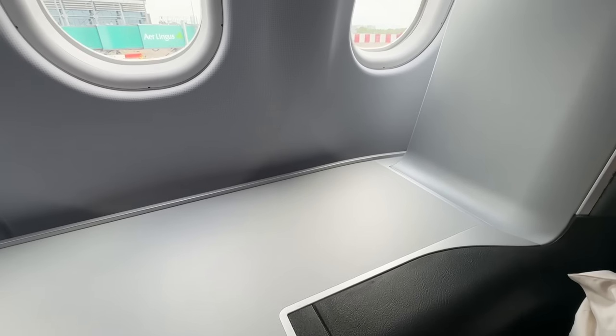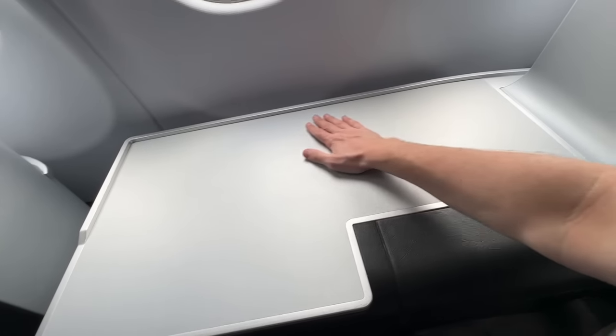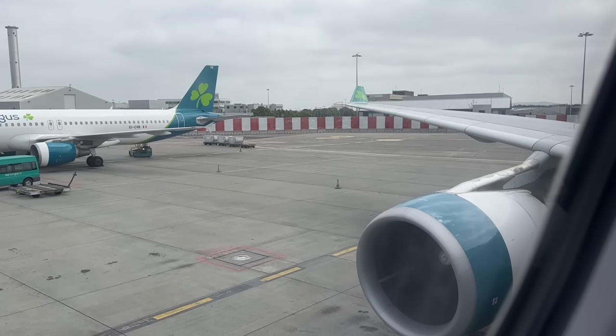And as if that giant counter to your left isn't enough, you also have this ginormous counter off to your right as well. You can see here, comparing my hand to the size of this one, there was more space than I could possibly know what to do with on this airplane.